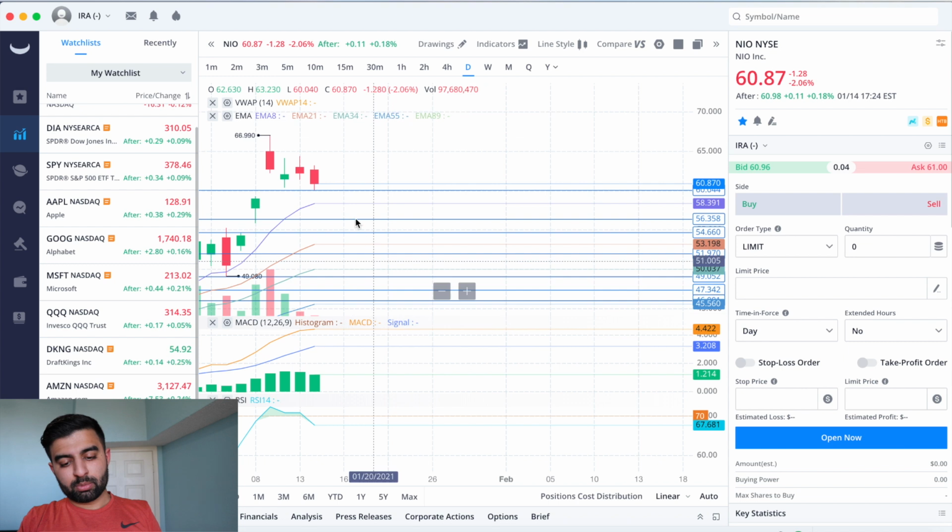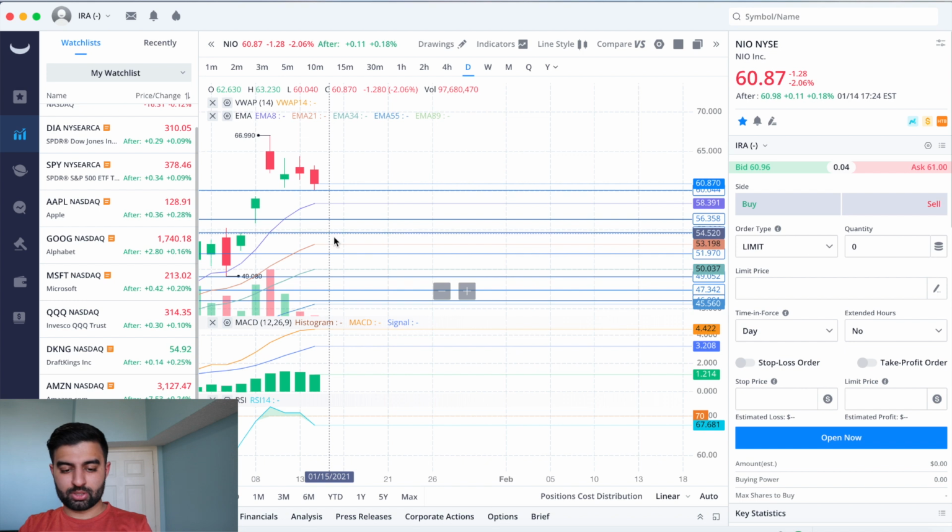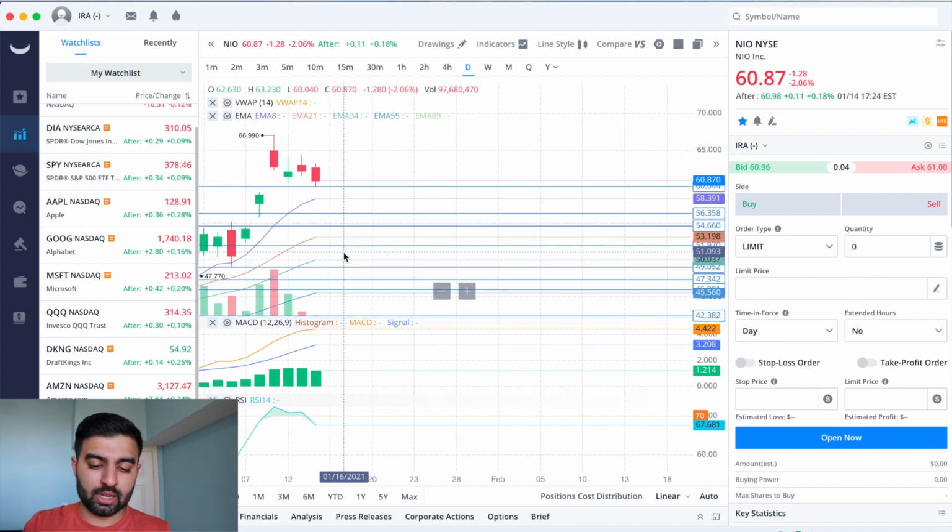Now, it doesn't have to find support at any of these levels. We've got the 21 EMA all the way down at the 53.19 level, so just something to keep in mind. The stock has come up a lot in such a short amount of time. The technicals are still catching up to it, so just keep that in mind.